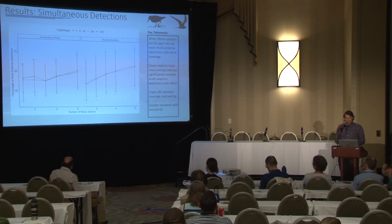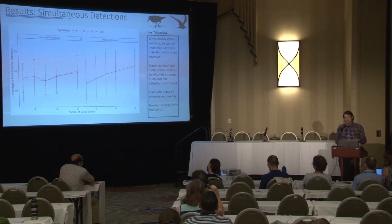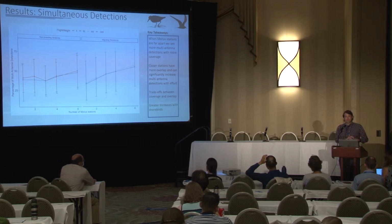And we find that it actually doesn't increase that much. This is across both species. We have shorebirds on the right and seabirds on the left. It does increase, but not by an extremely high margin as you increase the number of towers. This is on the 10-kilometer turbine spacing. This is probably because we are arranging these stations to have maximum coverage, not maximum overlap.